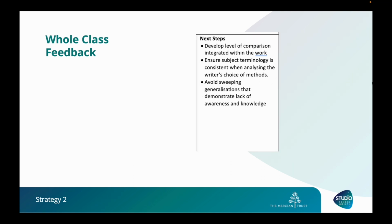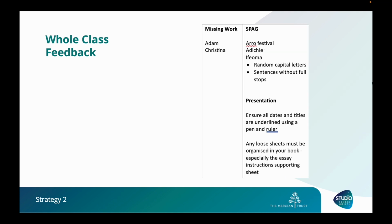Next to it, there are next steps and common misconceptions. These are given quite generally for students to identify what their next step should be based on their work, or to identify and correct any misconceptions. Next, there's an area for missing work, where you can monitor students who are not completing work or plan to provide intervention for absent students.